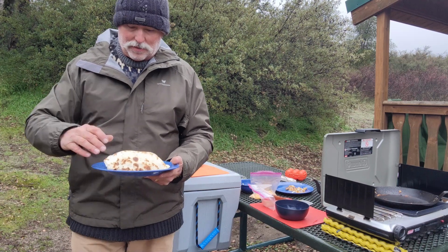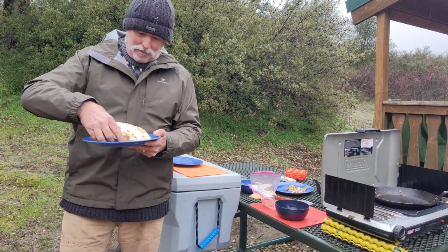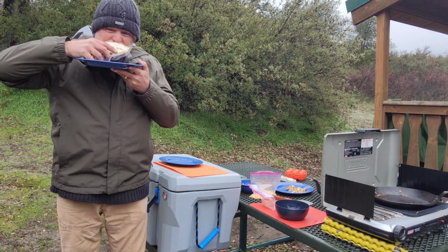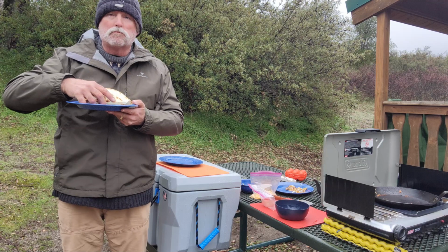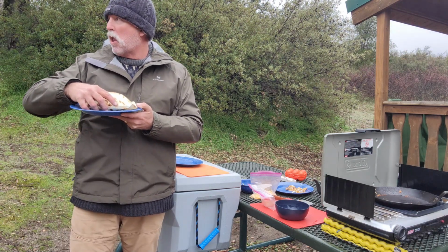Well, this is my masterpiece right here. This is what I'm gonna be eating. I don't know if I'm gonna be able to even put this in my mouth. Nice and hot. Nothing better than a breakfast burrito on a cold day.